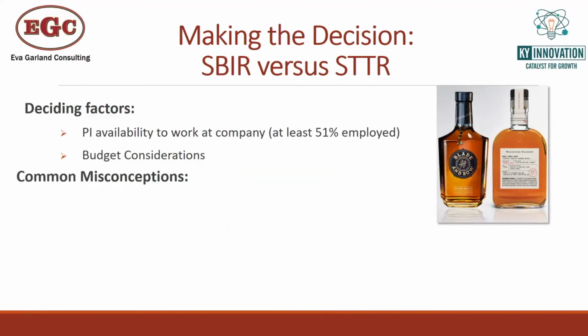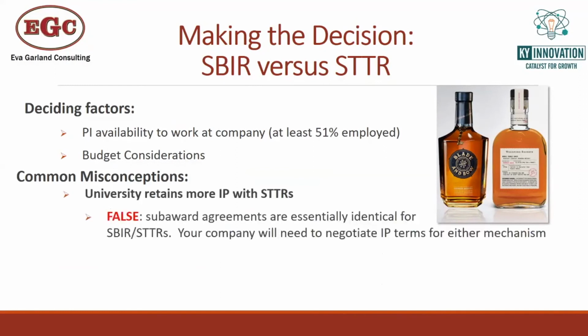Some common misconceptions about the difference between these two are, first, some people believe that the university retains more IP with your STTRs, and this is actually false. The subaward agreements are essentially identical for both SBIR and STTR. So your company will need to negotiate IP terms for either mechanism.